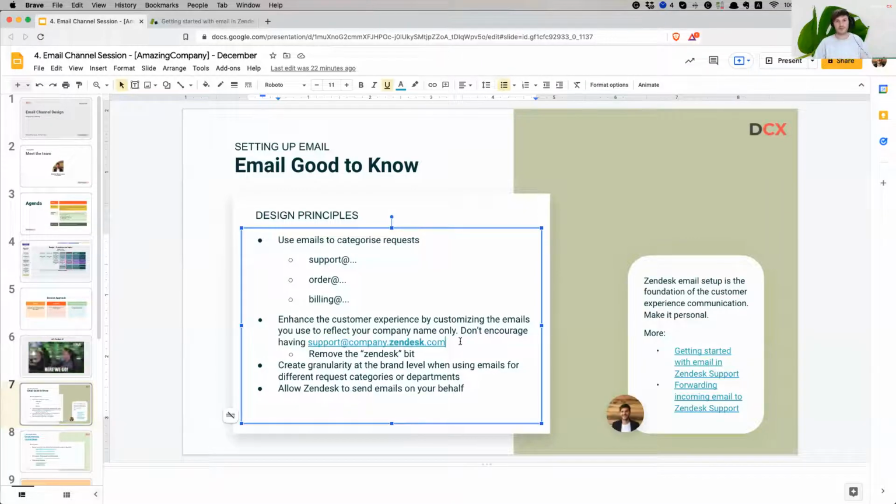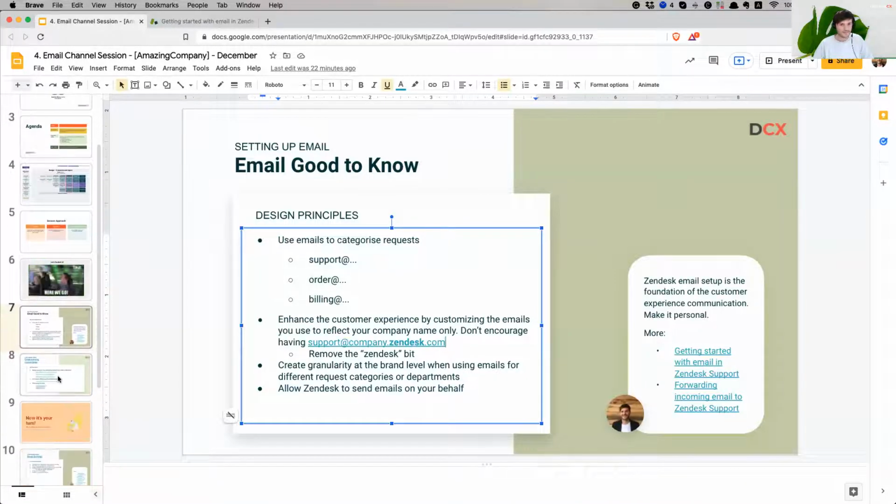Because from a customer experience perspective, imagine they want to reach out to your company. So let's say Ted Baker, which is one of my clients, and they see support at tedbaker.zendesk.com. When they receive an email, it's like, what is this? Is this the right thing? Am I being hacked? Am I being phished? What is going on? So in order to improve the customer experience, you always have to have the right domain in your email, because it creates trust, and your customers will be more relaxed. All right, so next slide.